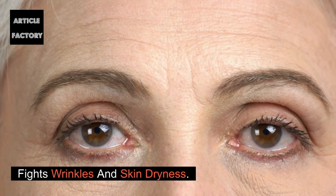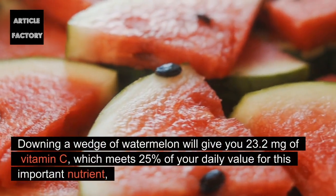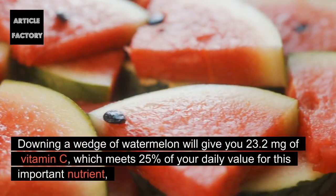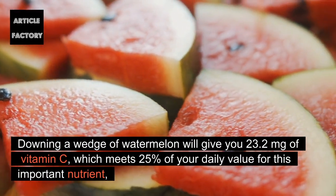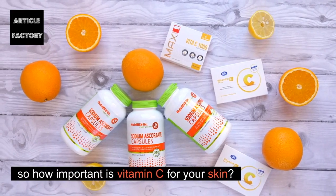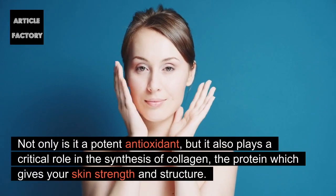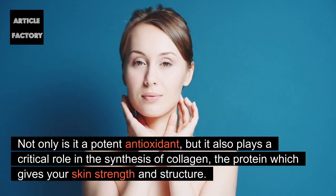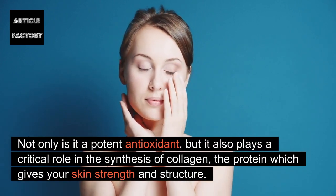Fights wrinkles and skin dryness. Downing a wedge of watermelon will give you 23.2 milligrams of vitamin C, which meets 25% of your daily value for this important nutrient. So how important is vitamin C for your skin? Not only is it a potent antioxidant, but it also plays a critical role in the synthesis of collagen, the protein which gives your skin strength and structure.